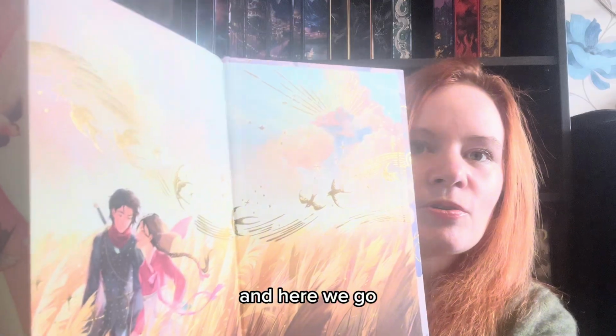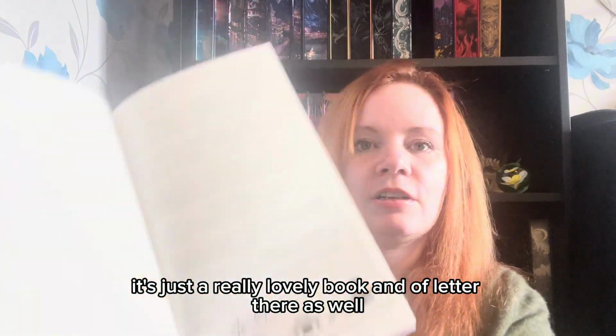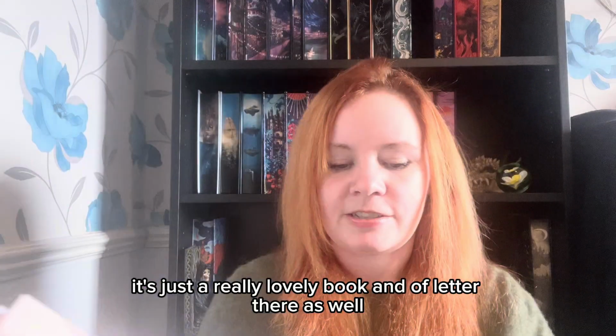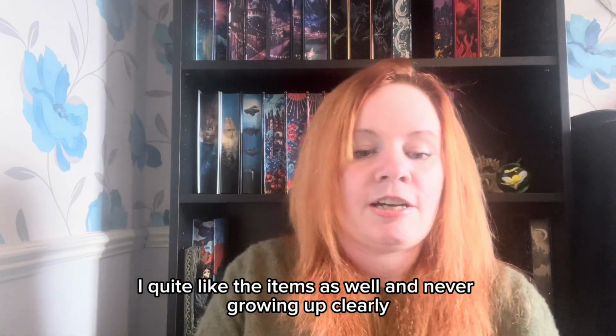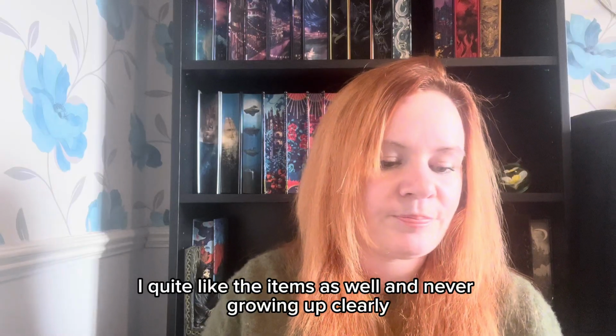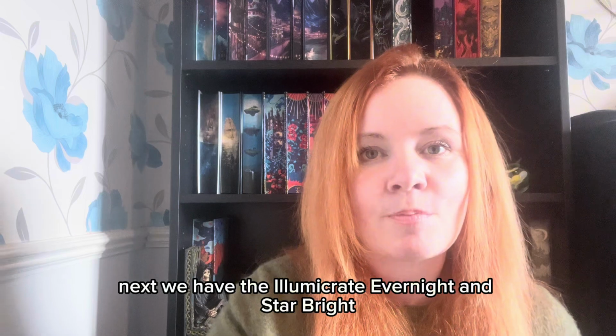Here we go. It's just a really lovely book. Letter there as well. So yeah, I was pretty pleased with that. I quite like the items as well. Never growing up, clearly. Next up we have the Illumicrate Evernight and Starbright.